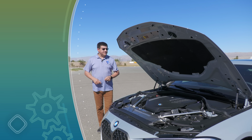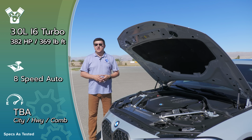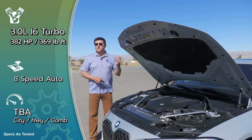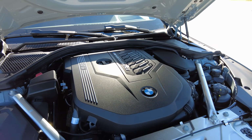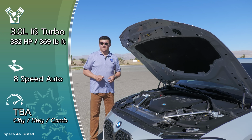Under the hood, we have your choice of 2 different engines, both of which should be pretty familiar if you've driven any recent BMW. The base engine in the 430i is a 2-liter 4-cylinder turbo that produces 255 horsepower and 295 pound-feet of torque. In the M440i, which is what I'm driving right here, we get a 3-liter inline-6 engine producing 382 horsepower and 369 pound-feet of torque.